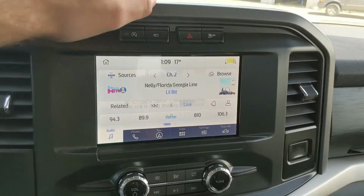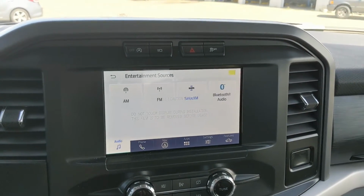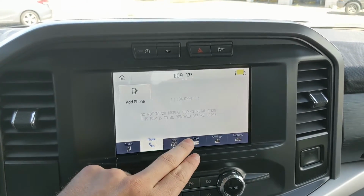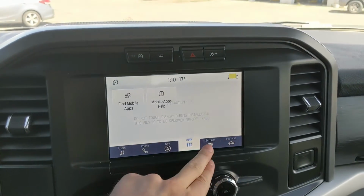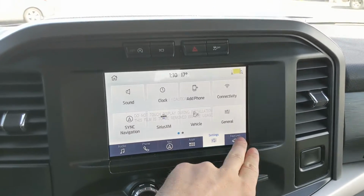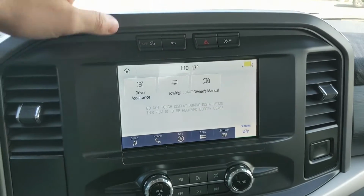And moving on to your center, your infotainment screen, which is radio, Sirius, and Bluetooth capable, so you have some options there for whatever you want to listen to. You have your Bluetooth phone controls, your navigation screen, so you're hopefully not going to get lost on your travels, whatever apps you may have installed, settings for your screen, and some other features around your vehicle, and your general truck features such as driver assistance, towing, and owner's manual.